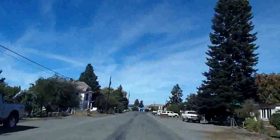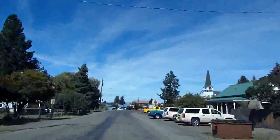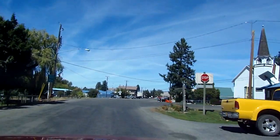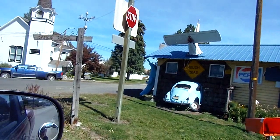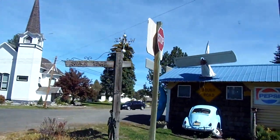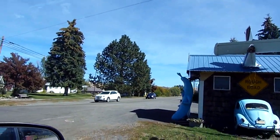And this is the little town of Lostine. This is where I turned to go up to the campground up there. And check this out. That thing had an unfortunate accident. It's a restaurant, I think, since 1938. I don't know if that means that restaurant or probably some other business that was there before it.